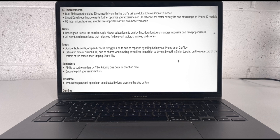5G improvements are for iPhone 12 models. First, the dual SIM support enables 5G connectivity on the line that's using cellular data. Next, smart data mode improvements further optimize your experience on 5G networks for better battery life and data usage. And then 5G international roaming is enabled on supported carriers.